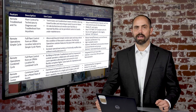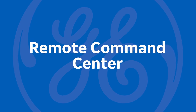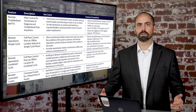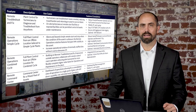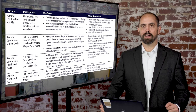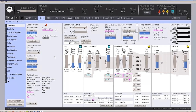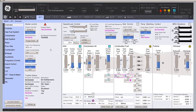And then the last level of services is remote command center, where our software package allows you to remotely operate a fleet of assets. You have a dashboard look and feel that drills into the individual controllers at these plants and really allows your staff working in a command center to focus on what they need to focus on, rather than looking at tons and tons of screens. So really focusing their attention where it needs to go.